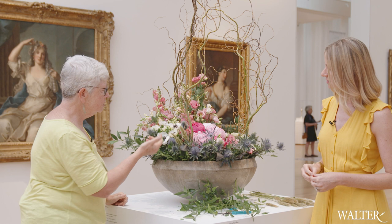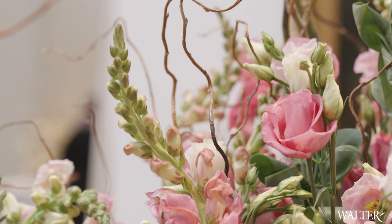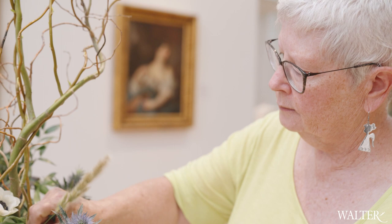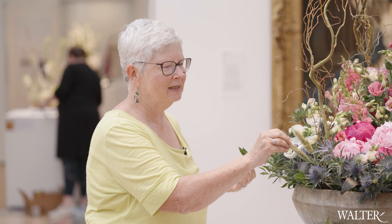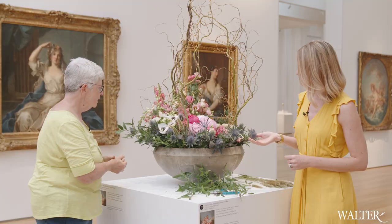Well, I mentioned the anemones and the two different colors of peonies. This taller pink flower is Lysianthus. And then this beautiful snapdragon, we have two different colors of snapdragon, and over time these are going to curve with the light and straighten up with the light, so it's going to look a little different tomorrow than it does today, and we just have to know that that's what they do. This is bunny grass, and you can't have a garden without bunnies. It's very soft and fluffy. And then this is eryngium, or sea thistle, sea holly, some people call it. And then a little bit of ruscus. This greenery is ruscus.